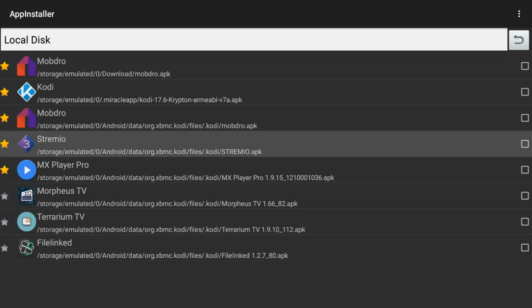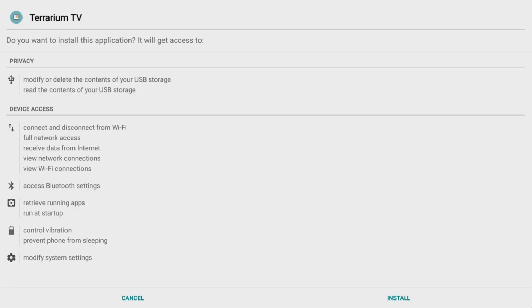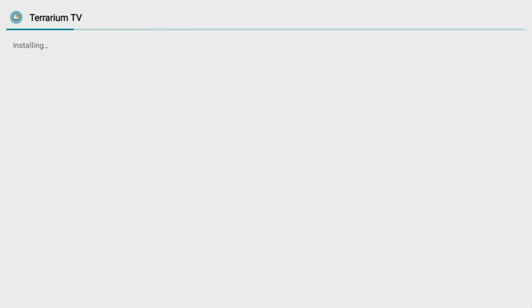We want to go all the way to the bottom, and we want to highlight this, and we want to install it. So I have it highlighted here. I'm going to press OK. Then I'm going to scroll down, and I'm going to install this. And I'm going to wait. And so this should take a little moment to install.